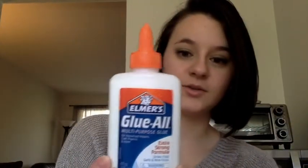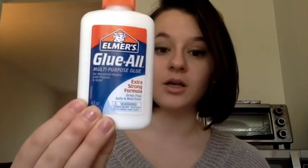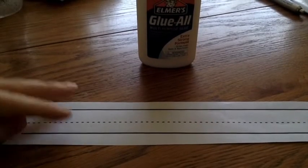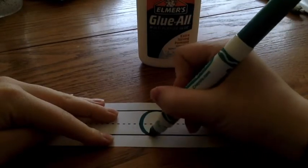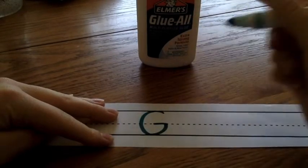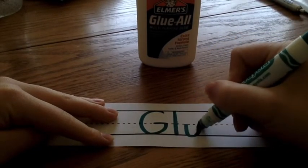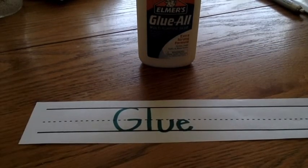Glue. I bet you use this. I know we use it at school, but I bet you use it at home too. Glue. Let's write glue. So glue starts with the g sound, so we know it starts with a G. Glue.